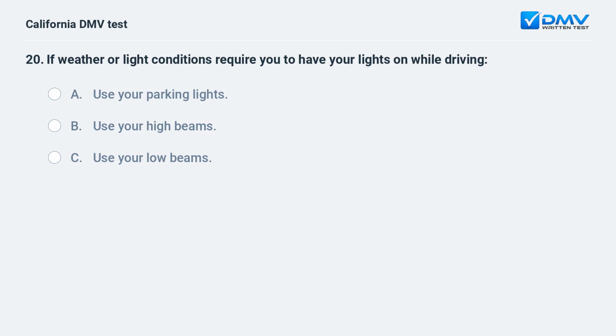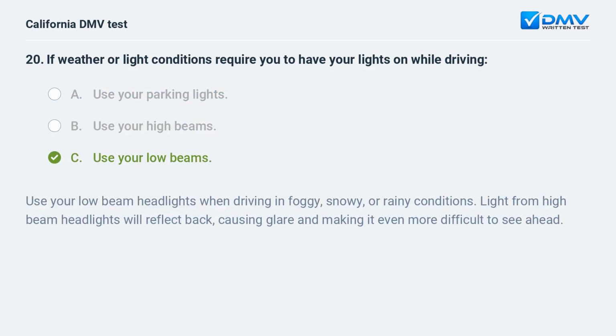If weather or light conditions require you to have your lights on while driving, A. Use your parking lights. B. Use your high beams. C. Use your low beams. C. Use your low beams. Use your low beam headlights when driving in foggy, snowy, or rainy conditions. Light from high beam headlights will reflect back, causing glare and making it even more difficult to see ahead.